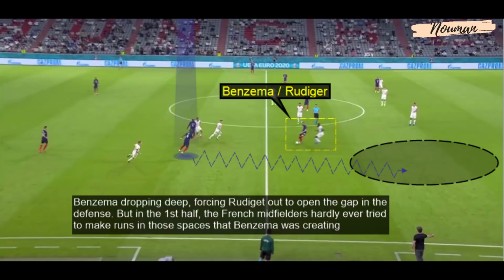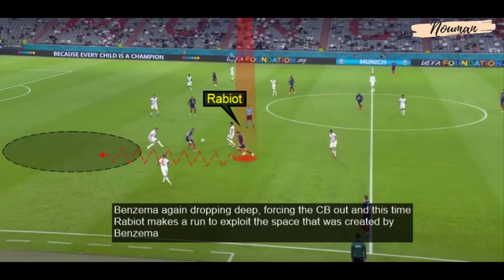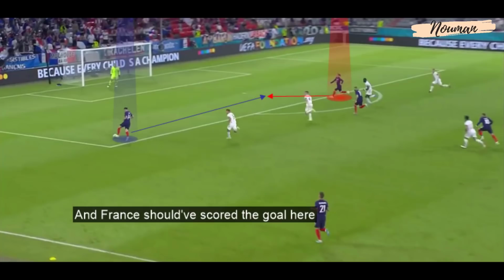But in the first half, the French midfielders hardly ever tried to make runs in the spaces that Benzema was creating. But it all changed in the second half, as France gave Pogba and Rabiot the license to attack those spaces that Benzema was creating. Benzema again dropping deep, forcing the centre-back out of his line, and this time Rabiot makes a run to exploit the space that was created by Benzema. And France should have scored the goal.